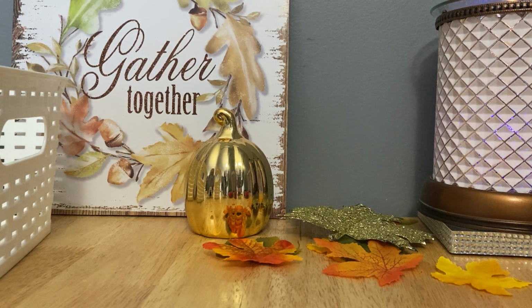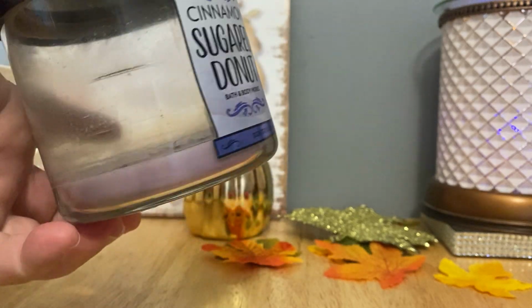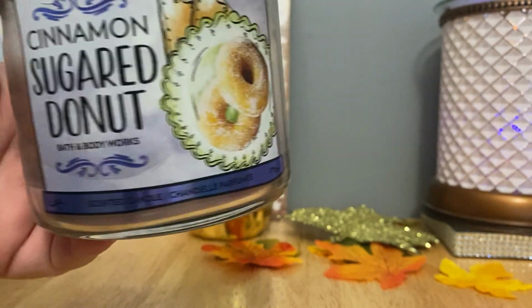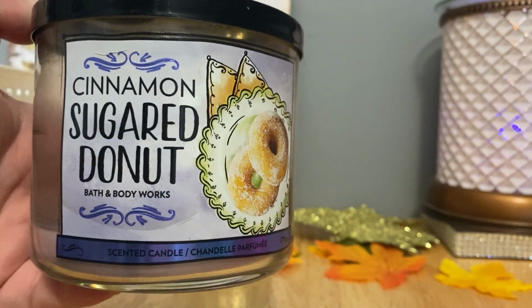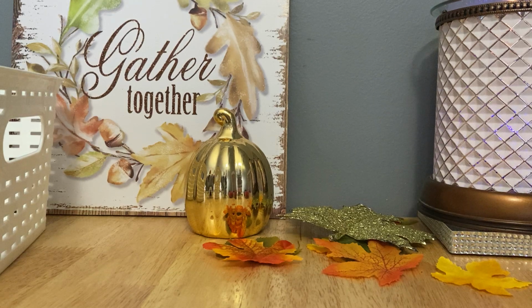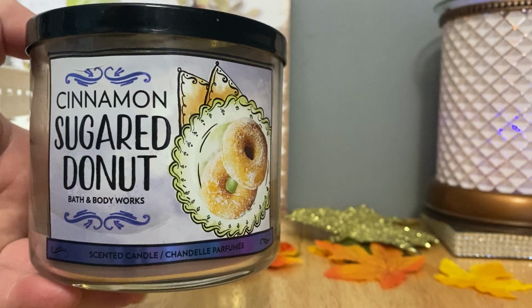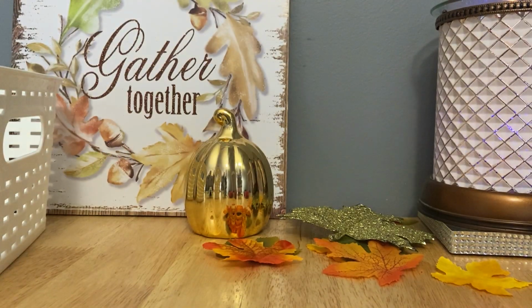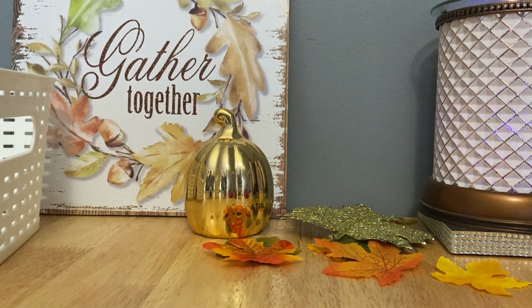I finally got around to burning my cinnamon sugared donut. I'll be honest, I bought this candle in part because of the packaging, because it's so dang cute. No scent notes here because this candle is a little bit older. I bought it at least a year ago, so I was a little nervous about this, being that cinnamon is in the title. There's pretty much no scent left in this because, yes, there's a little bit of purple wax there, but I put this on my warmer at the end.